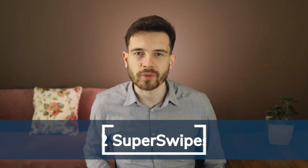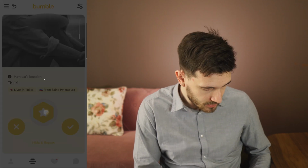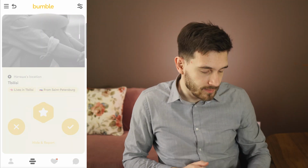Feature number 2 is SuperSwipes. Each dating app has their own version of super likes, and Bumble's version is called SuperSwipes. It lets the person know that you really like them. You'll get 5 every week. When they come across your profile, they will see that you super swiped them. Just like with Spotlights, SuperSwipes can be purchased separately. The way you use SuperSwipe is on the bottom right corner of your screen, or when you scroll all the way down, it's in the middle on the bottom. Bang. So now we super swiped.